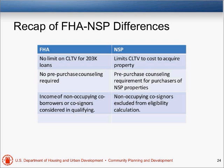In terms of the income of non-occupying co-borrowers or co-signers, they are considered in qualifying for FHA, and for NSP they are excluded from the eligibility calculation. Those are the main differences between the programs. And with that, I will hand it over to Matt.